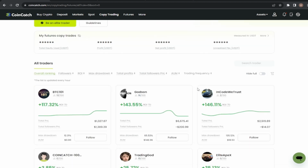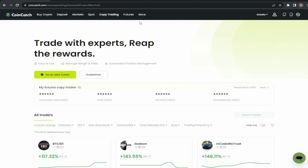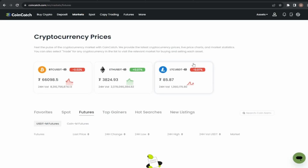Overall ranking seems to be the best if you want to follow that. Again, with copy trading, just know the risk that you impose when you copy trade someone, okay? Always, always, always trade with an amount that you're able to lose, okay?